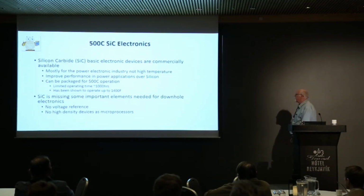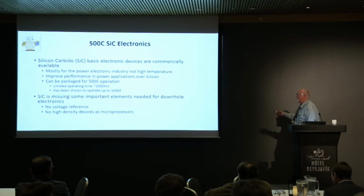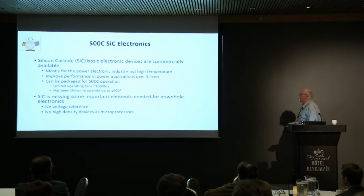500 degrees Celsius electronics. There's always discussion about 500 degrees C. This uses wide bandgap semiconductors. They're more than just silicon carbide, but just real quick. The technology is reasonably mature, but not anything near as mature as silicon. We really can't build complete tools out of it, or systems, unless they're extremely crude. But you do get to 500 degrees C.